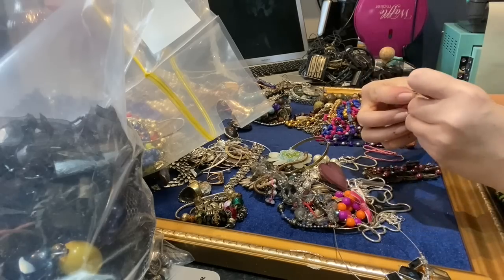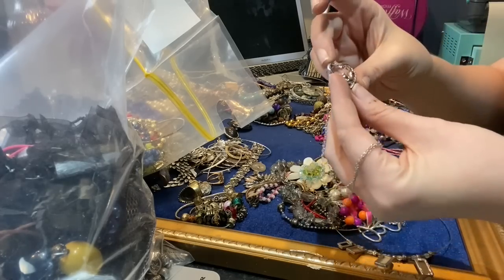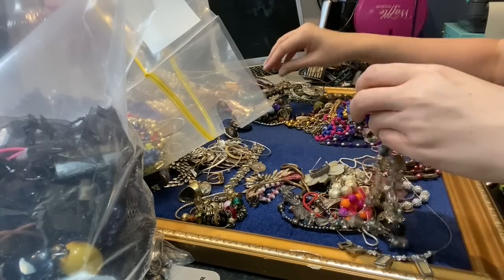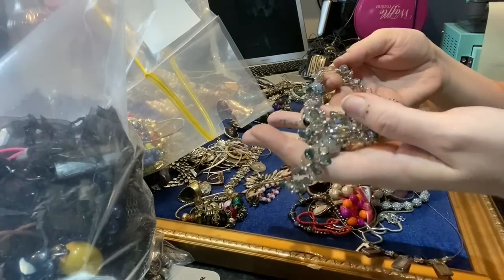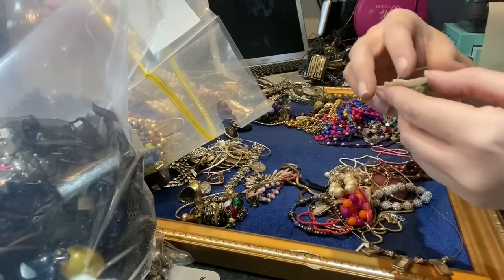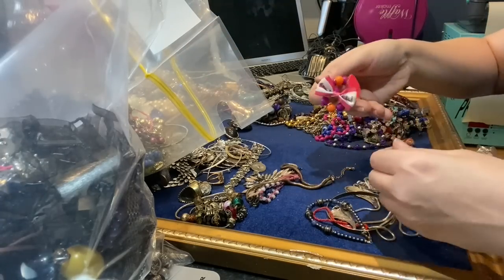Who's this by? Oh, a little Macmillan one. I've got a little kitty cat, a little stretching kitty cat. A little stretchy, sparkly kitty cat. But that's going in there. A brass bangle. That's quite nice. Got lots of lovely, sparkly, crystally stones. Looks handmade. Little brooch that'll probably go into a vintage lot, I should imagine. And pearls, kiddie stuff.